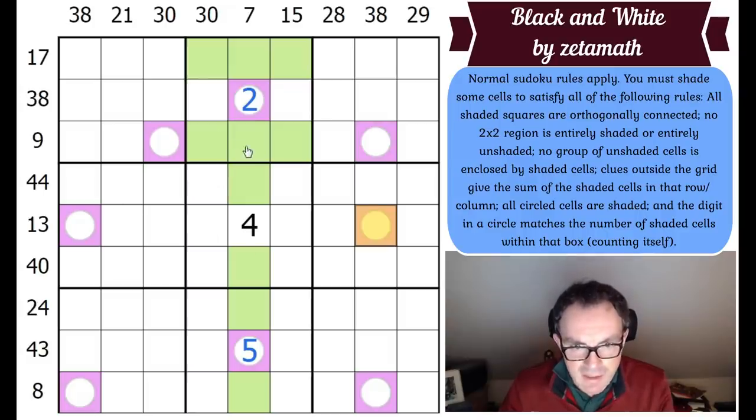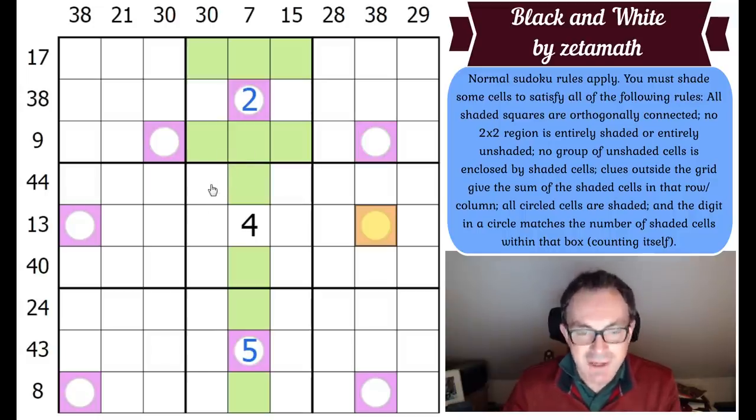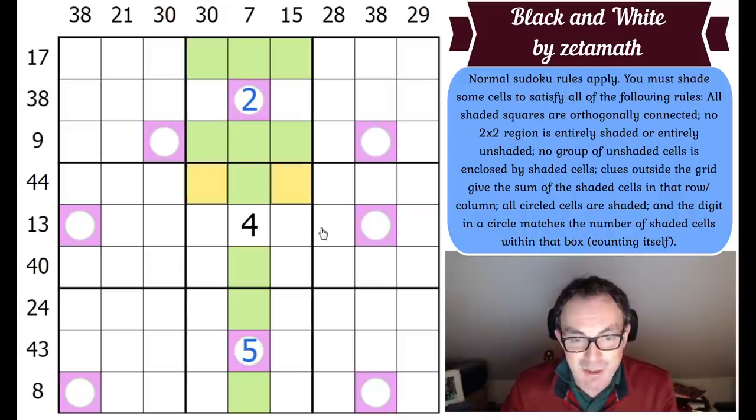Now look, that is nearly a 2x2 area of, oh no, hang on, I can do this more easily. I was about to say these two squares have to be purple, and they do have to be purple, but there's a simpler way of realising this, and that's to look at the 44 clue again. Because the 44 clue is telling us there is one green cell in this row, and that's that one. So the rest of the row is in fact purple. And that's a 1.